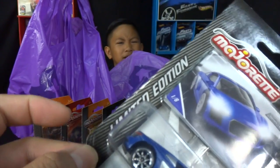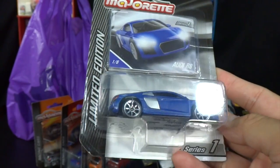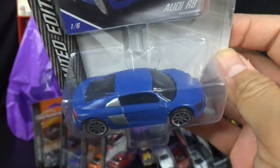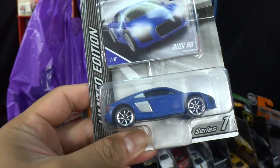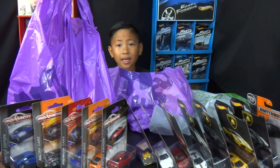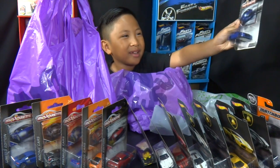This is another limited edition. This is the Audi R8. And from what I've seen on Instagram, this might be a harder car to find, because there's only one of these per case of majorettes, which doesn't say much because I don't know how many cases are going around. But yeah, they're saying that this is only a one per case car. We do have another blue Audi we got a couple months ago. I'm not sure if we got it at TJ Maxx or Marshalls or at Walmart in Canada, but we got a blue R8.